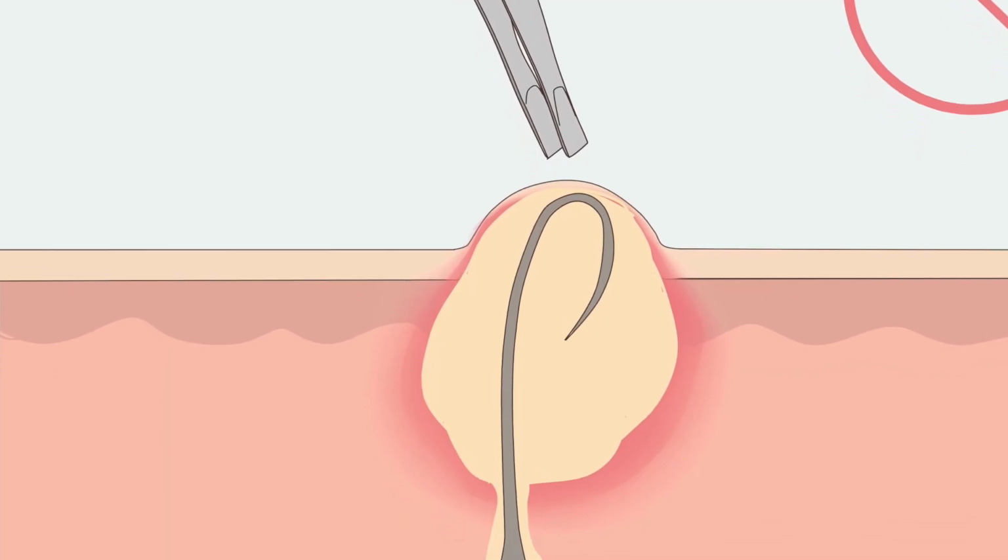Okay, the last issue is pimples. Now you can get pimples in the donor site and you can get pimples on the recipient site, and the most common reason for pimples is ingrown hairs. Pimples also occur when hair follicles are starting to push out, and it's basically the same thing. It's like an ingrown hair and it creates a pimple.